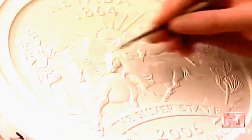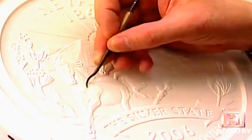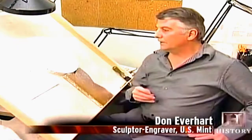The approved drawing is the basis for an oversized model, sculpted first in clay, then plaster. Sculpting and enlargement enables the artists to include a greater degree of fine detail. This is the reverse of the 2006 Nevada State Quarter.